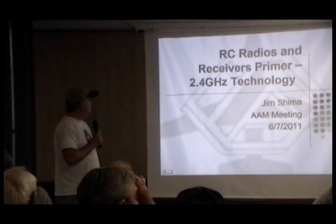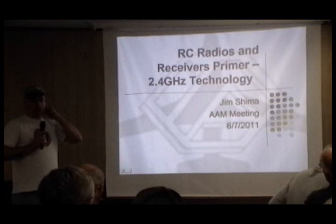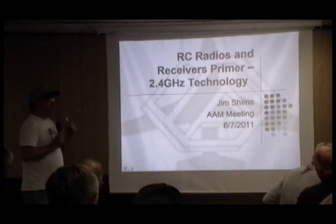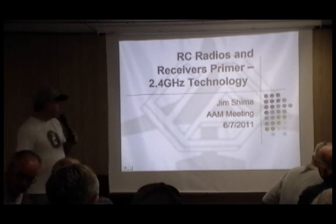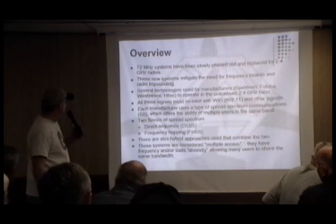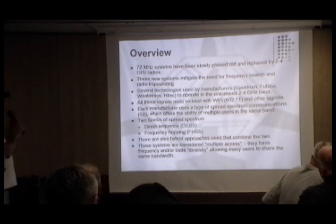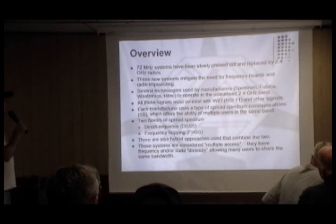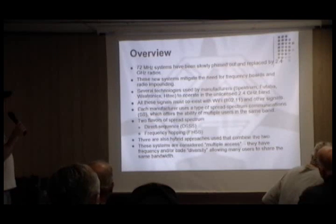I'm going to do this presentation on RC radios and receivers, and it's structured more towards 2.4 gigahertz, the technology, and what's involved in it. As most of you know, 72 meg systems have been slowly phased out, replaced by 2.4 gigahertz radios.